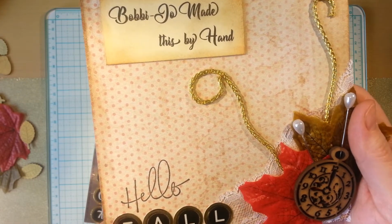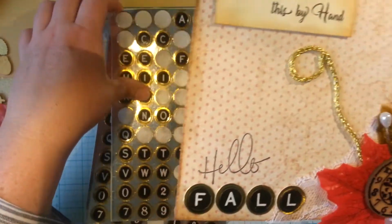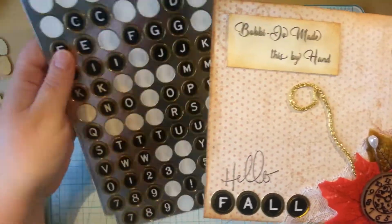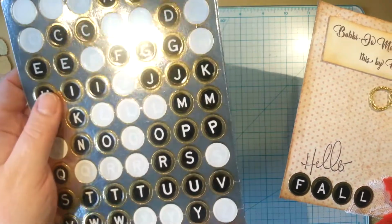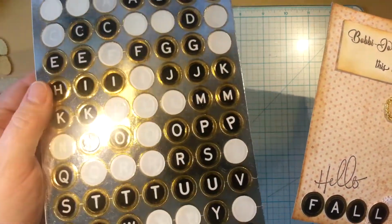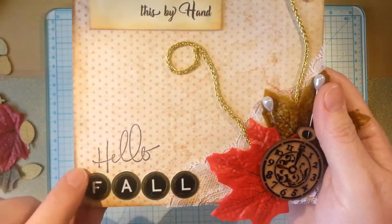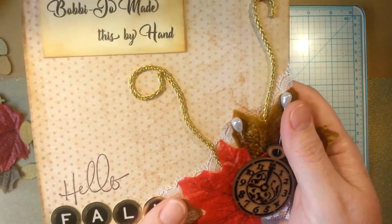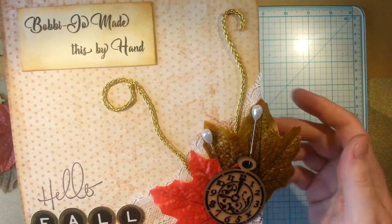These are from the hardware store, and people buy them for mailboxes and things. That's where I get them anyways. I just liked the gold. I find it looks vintage when I look at them.